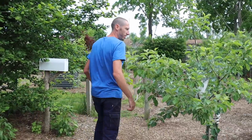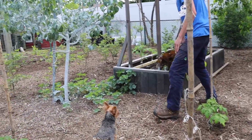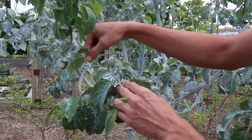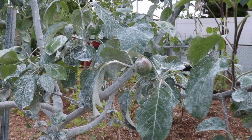Let me bring you to a tree over here. Put this down. Look how much some of these apples are blowing up. I mean, the size, the beauty, it's just fantastic. Look at all of them. We're gonna have an excellent apple harvest coming up.